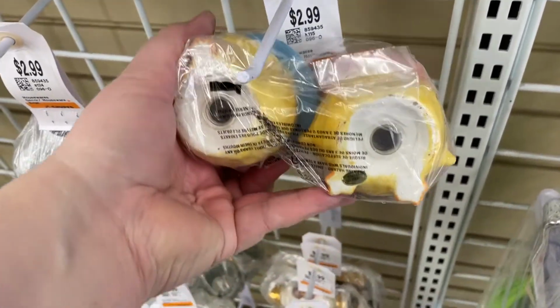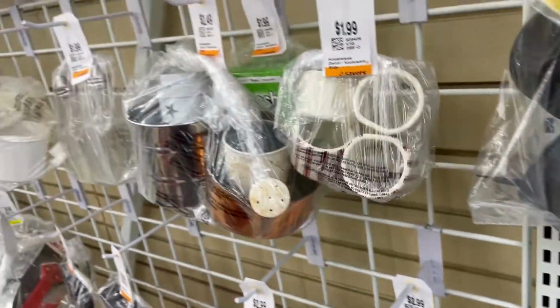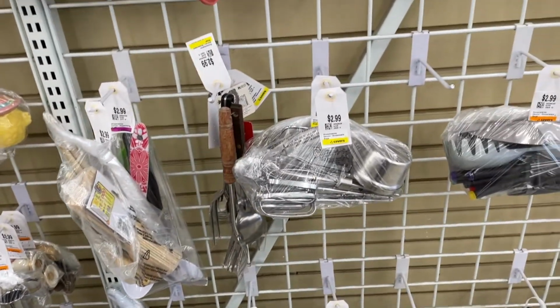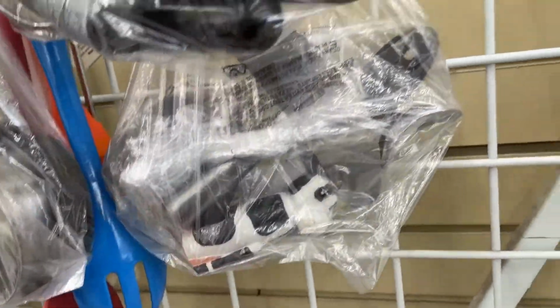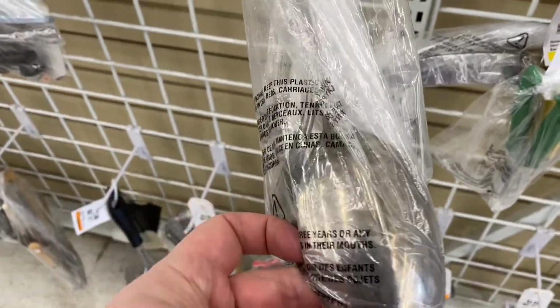I started here with these little salt and pepper shakers. They're not so little actually, and they would have been cute for Easter, but apparently $2.99 did not float my boat. And what's interesting now looking back is the bag right next to them had an awesome set of mini beer mugs. I totally missed them, and thank goodness my aunt did see them and scooped them up. They're pretty great, and you'll see them in a little bit.